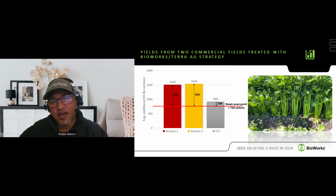If we use the red line as the level for the break-even point that the grower normally uses to recover their investment, we can see that there's 200 cartons on top of the 720 cartons that the grower was able to obtain in their standard control. But if we see the two sections in which we were implementing our strategy, we see an improvement of up to 4 times that revenue in terms of cartons. So we were able to improve the number of cartons versus the control up to 4 times. So, in a very summarized way.